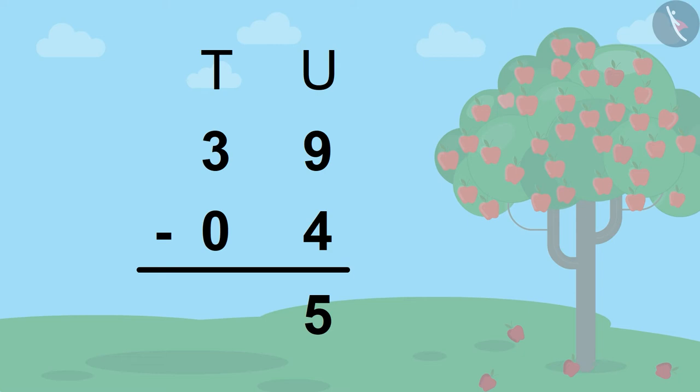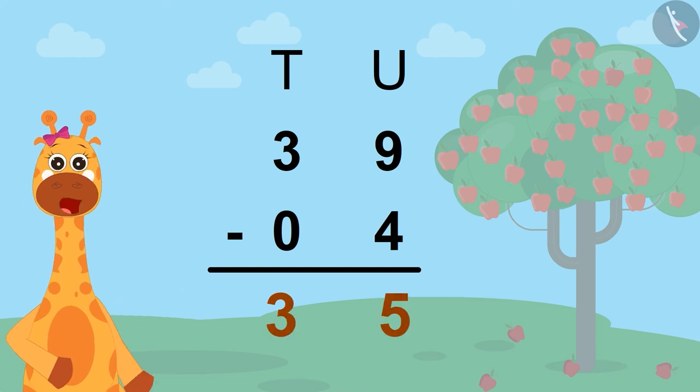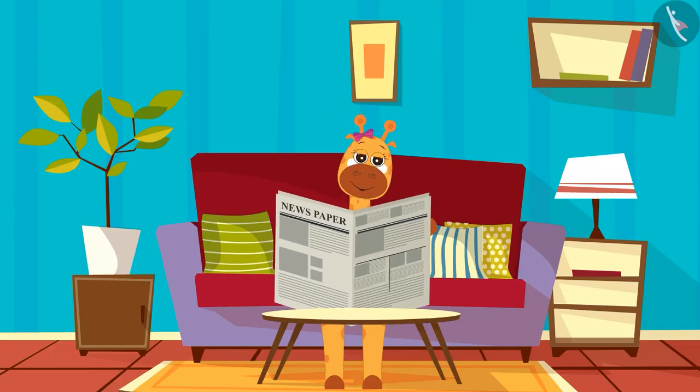Now, we will subtract numbers 3 and 0 written in the tens place. 0 subtracted from 3 is 3. Let us write it like this here, below the tens place. I got 35 in the answer. Did you get 35 too? Friends, that's great! We did it!